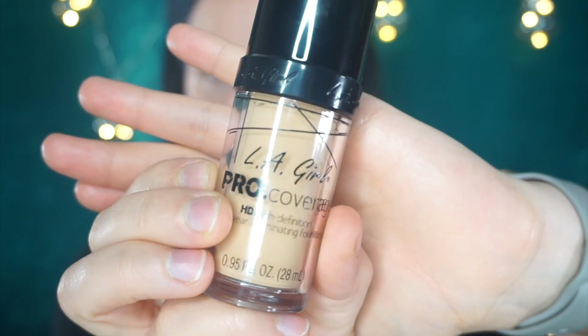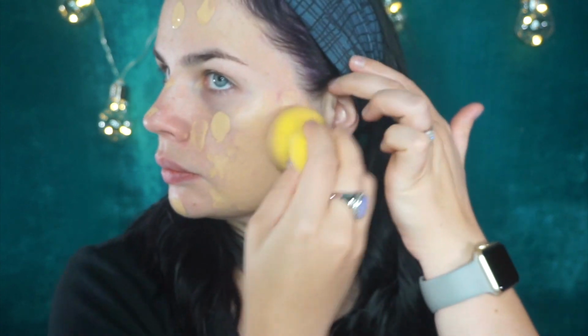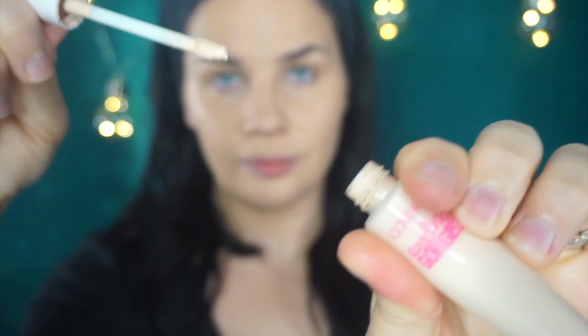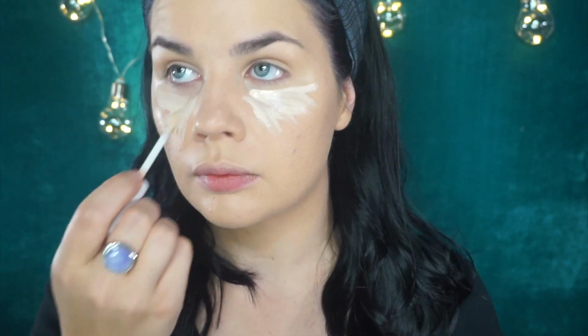And then going in with an LA Girl Pro foundation. This is an awesome foundation. I've worn it several times. I picked it up from Ulta. It was only $8. And it is color fair, but it kind of gives you that really nice warm tone. And so of course it doesn't really match with my neck, but once I finish all my blending out and then use my contour stick, it's going to look really good. And then applying my CoverGirl concealer under my eyes and onto areas that I really want to highlight.